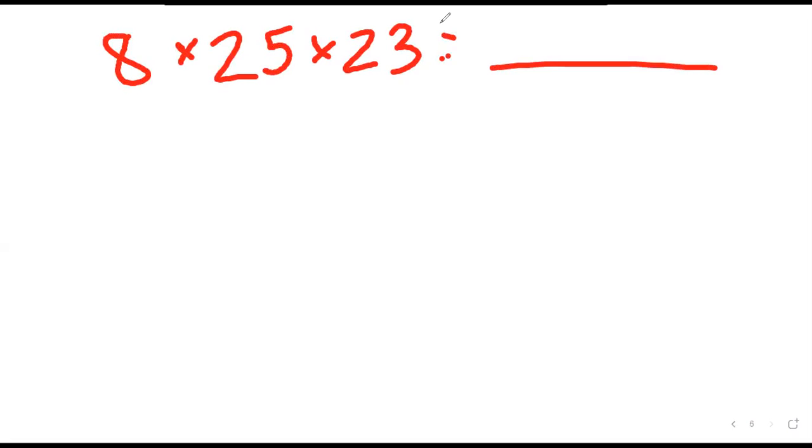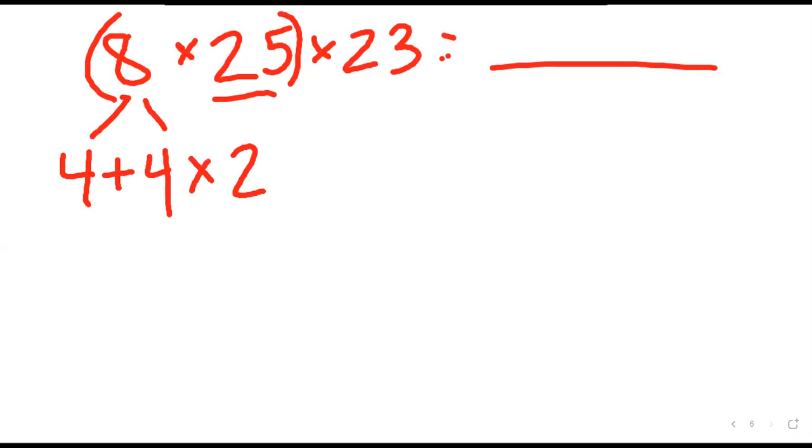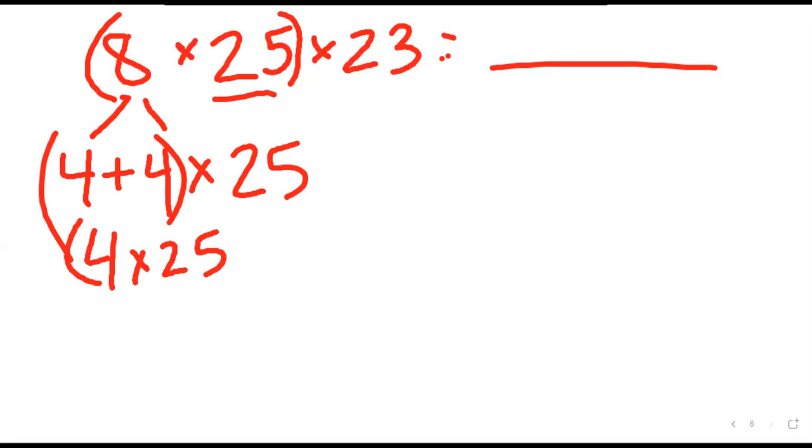Now, let's look at this because I want to find the product of these numbers. And I'm going to think about numbers that might be easier for me to multiply than others. And I definitely want to do my 8, okay, because it's a single digit number. And then I'm going to multiply that by 25. So I'm going to multiply 8 times 25 first and find the product of that. What I know about 25 is I know it takes 4 25s to get to 100. I have the number 8 here. If I split up 8 into 4 plus 4, and then multiply that by 25, okay, then I will have 4 times 25 plus 4 times 25.